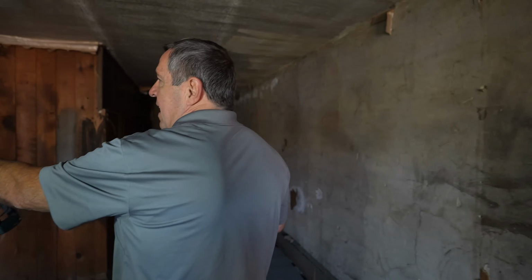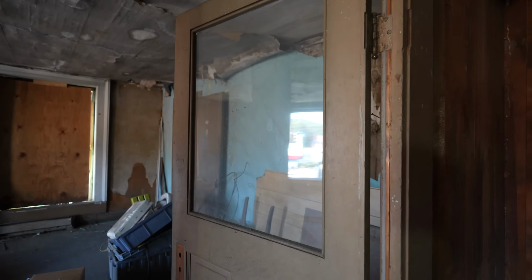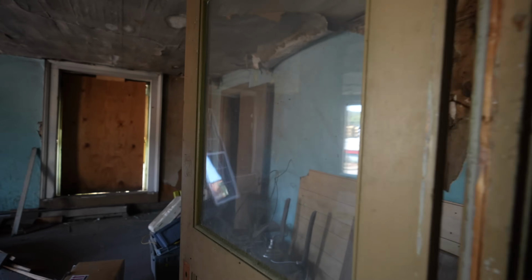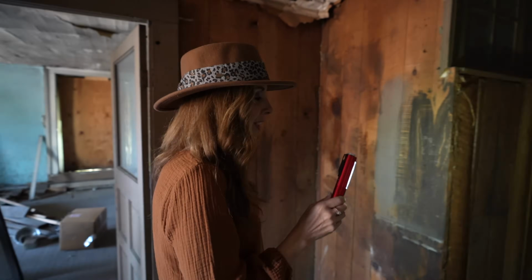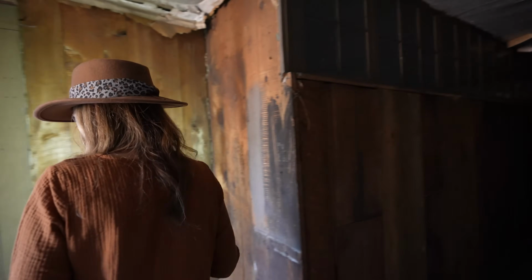Look, I love the wavy glass. If any way you can get the wavy glass on the doors to show you the age of the doors. See how they're wavy? I'm not sure it's coming across, but just to see the wavy glass. Karen is our lighting person. She's our lighting technician. Y'all, that's worth hitting that like button.